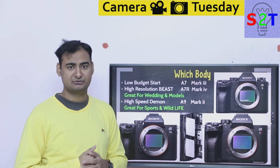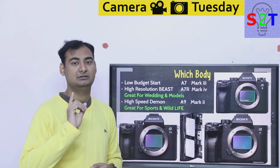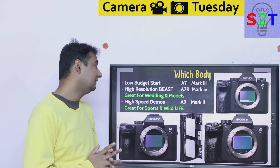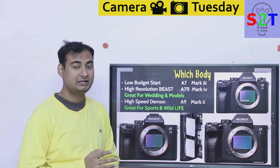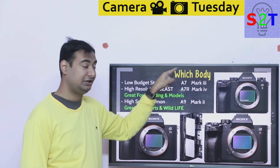It will have minor improvements, like quicker startups, more refined autofocus, and dual UHS-II slots. So that would be a very important thing. If you can afford to wait, I would urge you to wait for that. That is a very good low budget starting point, which changed the industry.